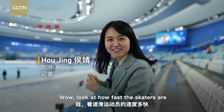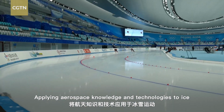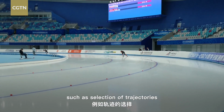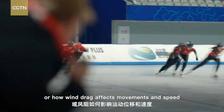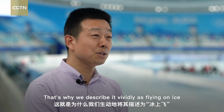Look at how fast the skaters are. They're really like flying on the ice. Applying aerospace knowledge and technologies to ice and snow sports is actually quite reasonable. They share many similar scenarios, such as selection of trajectories or how wind drag affects movements and speed. When the athletes are skating, oftentimes the process resembles the flight of a plane. That's why we describe it vividly as flying on ice.